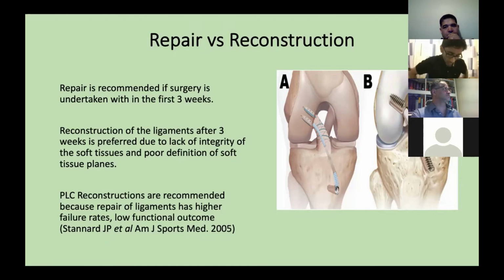PLC injuries, the literature says that posterolateral corner reconstructions are better than repairs, and they have much better outcomes from reconstructions. However, there is some literature saying that cruciate ligament repairs have equal functional outcome to a reconstruction.